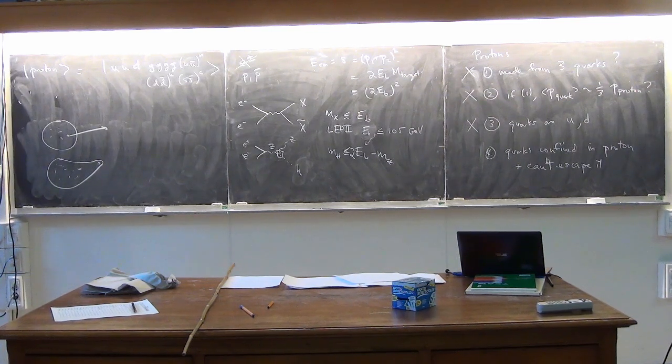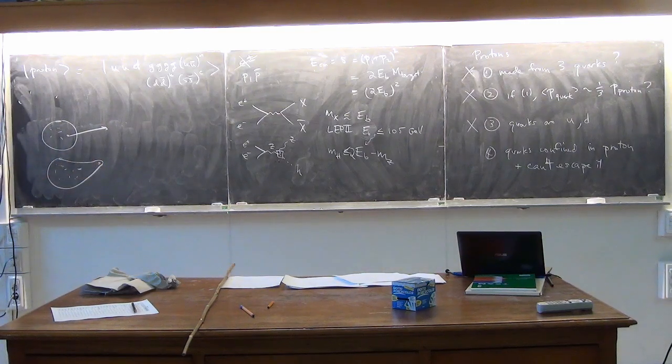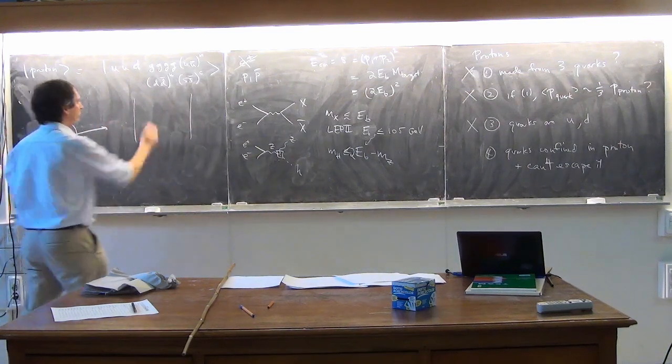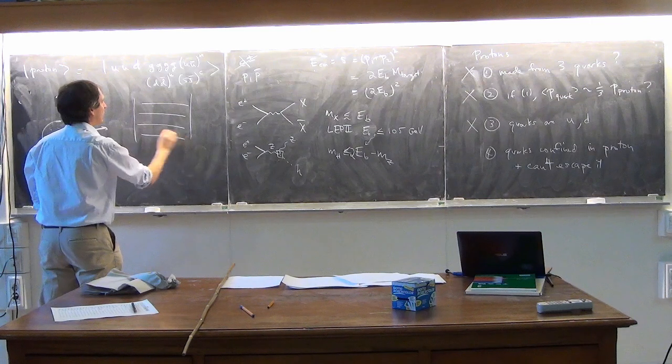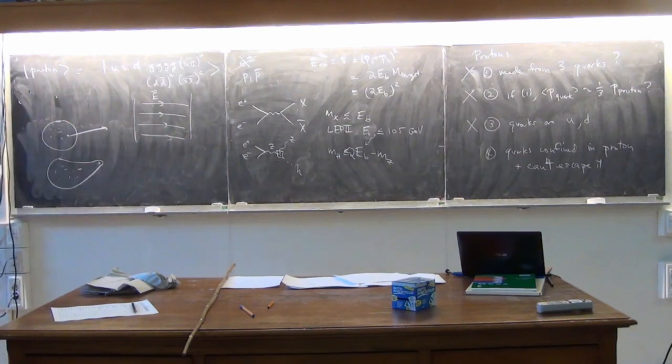You create a pair. Why do you create a pair? What's going on in here? Okay, so what happens if I have a strong electric field? You all know, if I take two capacitive plates and I put a very strong electric field and I keep cranking it up, something's going to happen. What is it? I'm going to create an electron-positron pair.